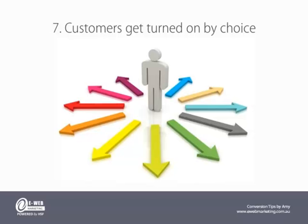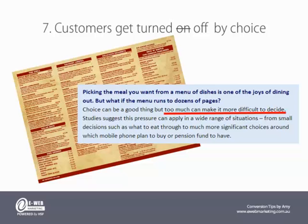Another belief is that some people believe that customers get turned on by choice. I think generally we could say this is not the case. I have a little quote here, which I just found on the internet, that describes that choice can be a good thing, but too much can make it more difficult to decide. And a classic example is a menu. Here in the background you have a general picture, which is great, it's like a general menu. But imagine if you had 20 of these type of pages with different menu items. That would be so difficult to choose.